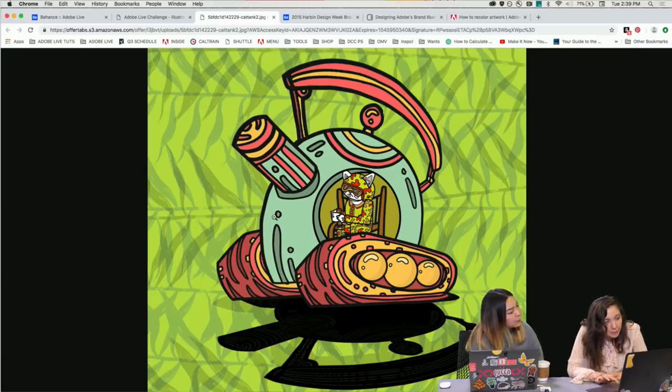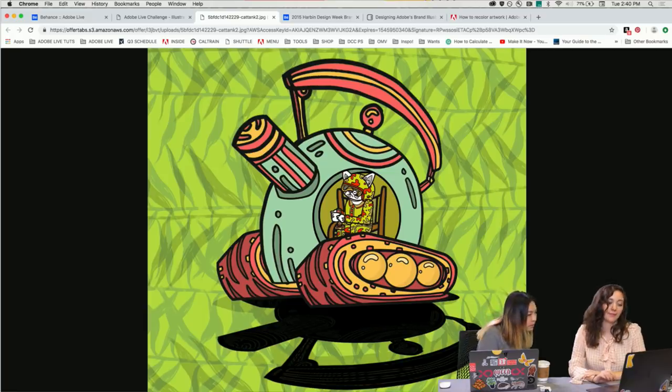So what do you think about the amount of detail? Does it distract you? Do you like it? I really like the details on the little cat soldier and also the details on this, what is the tank?